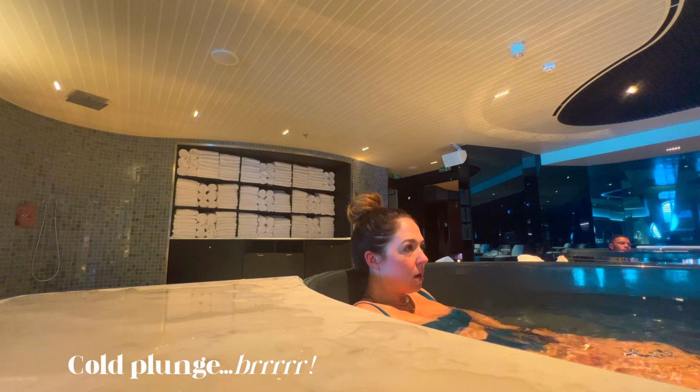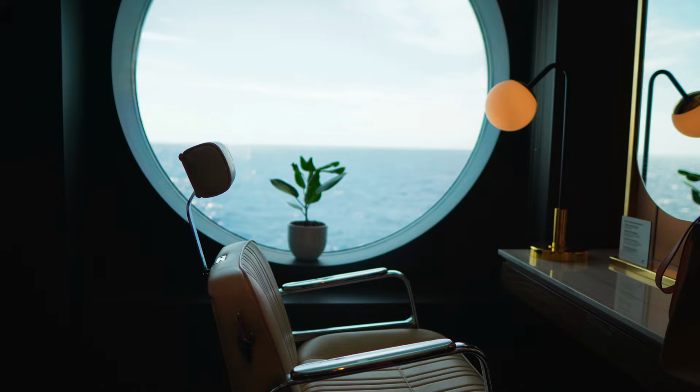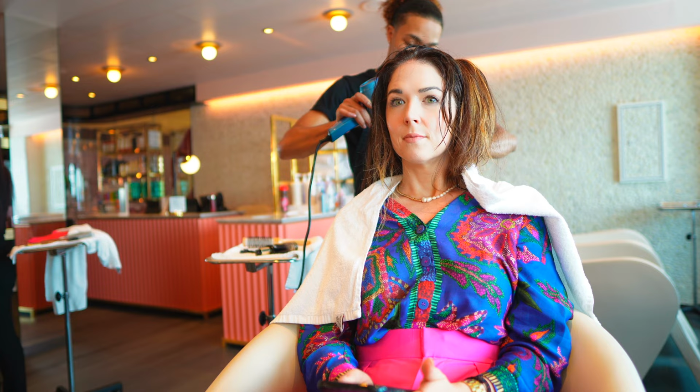Some relaxation in the spa, and now I'm gonna head to the dry dock. I need some help with my hair. One thing I love about Virgin ships is they have the hair salon on board. If you want to just come and get a blowout and have someone else do your hair and make it look fantastic, you can, or you can get a full-on cut and color too if you'd like. So much better. Love it, thank you.